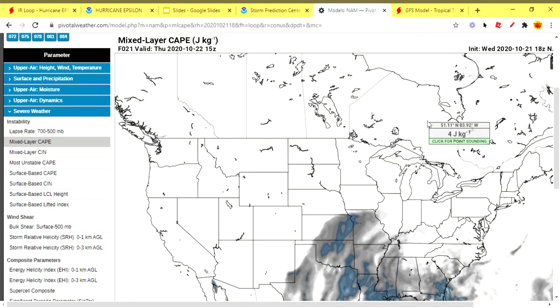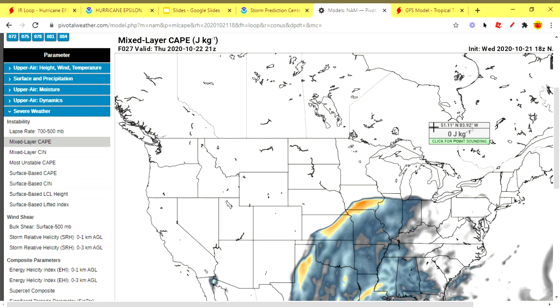So we are going to have decent CAPE tomorrow for October. That's actually pretty good for October for the Midwest, for late October especially. So yeah, that's pretty good.